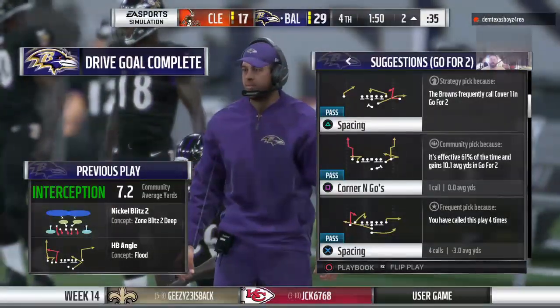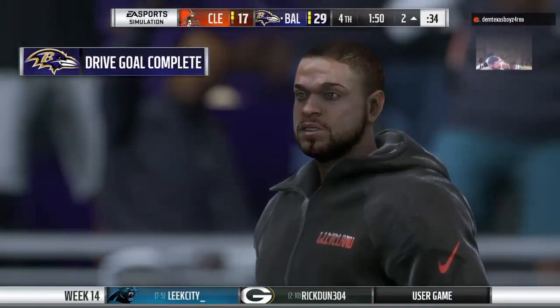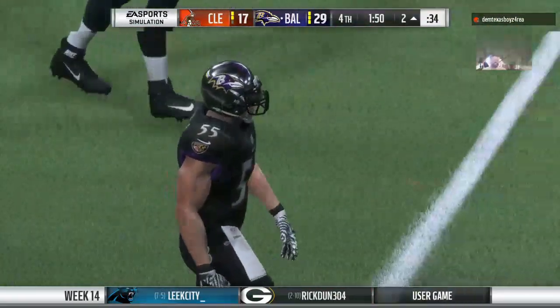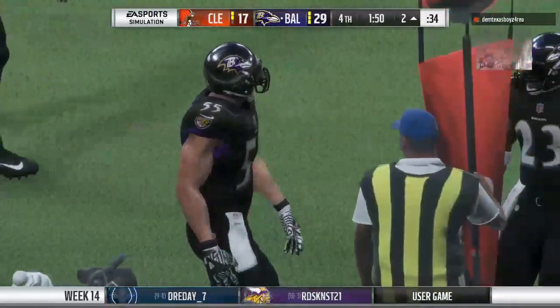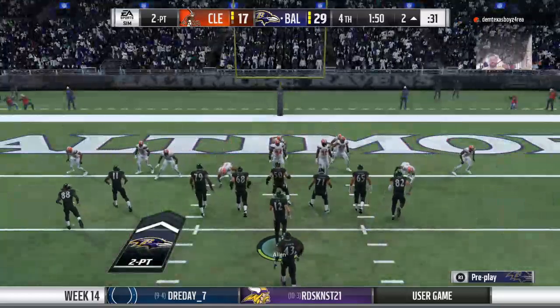Throw pick six right there, those linebackers. They love when those short throws come and those eyes get real wide, don't they? How about the anticipation on the play? Reading, reacting, and then the ability to catch the football and take it in the opposite direction.